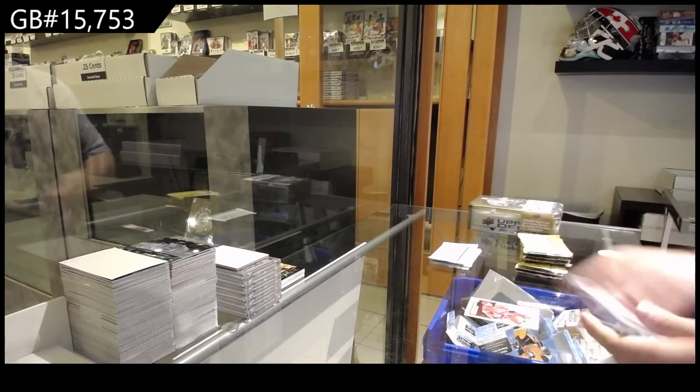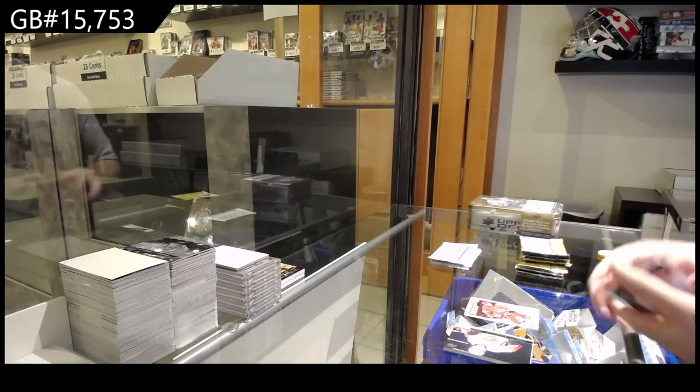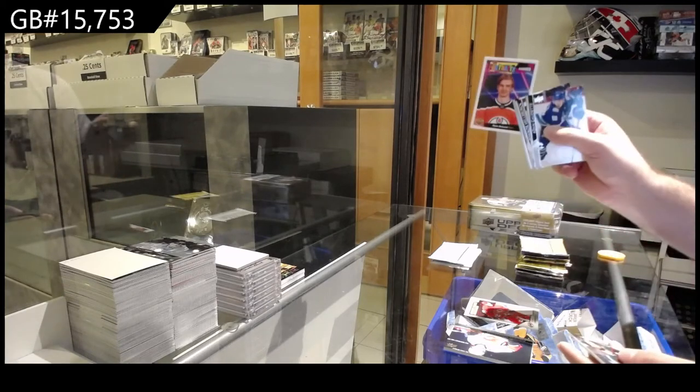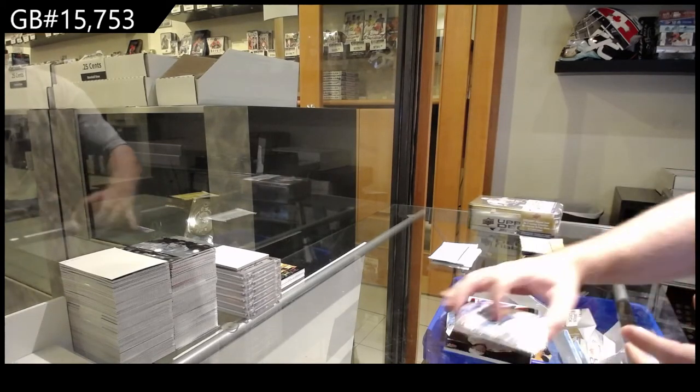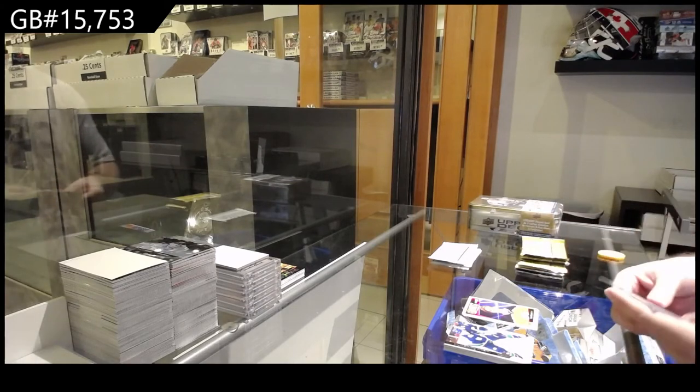Marky Rookie for Carolina of Lawrence. The cup for comparison. We've got a McLeod for the Oilers. It'd be NT, National Treasures. Contenders is a low-end one.